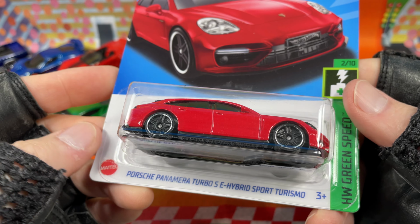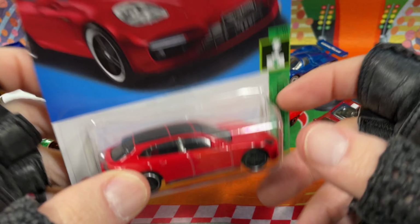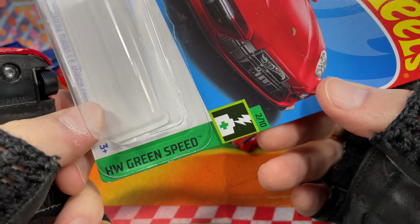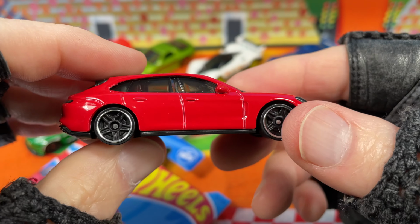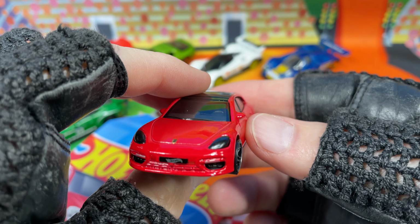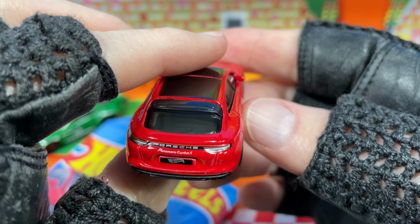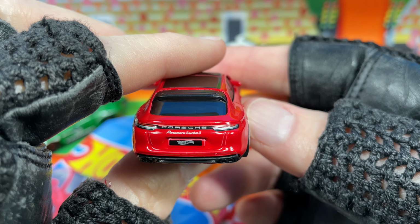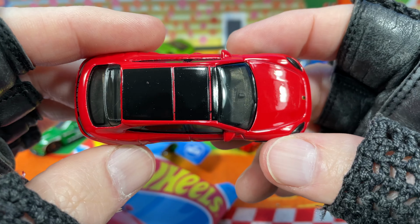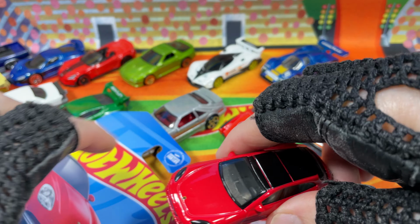And then we have the Porsche Panamera. Really nice. Look at this in red. I think the last one was a blue one. Looks really good in the red as well. Hot Wheels Green Speed Series electric vehicle. Nice chrome ring on the wheel there. Four-door car. We do have the lenses in black. Hot Wheels logos on both license plates in the front and the back. Panamera Turbo S written right there. Porsche name. The lights look awesome. Very cool. A beautiful Panamera. Let's put him right there in front.